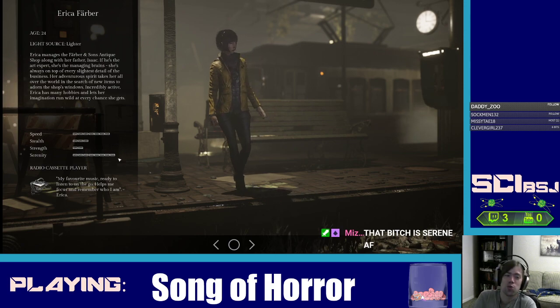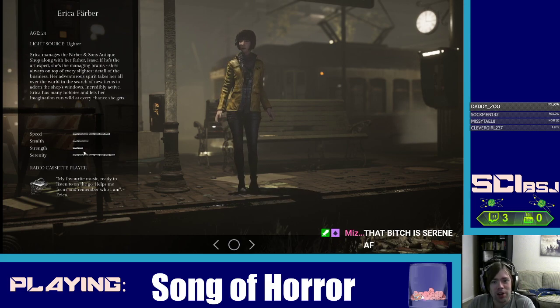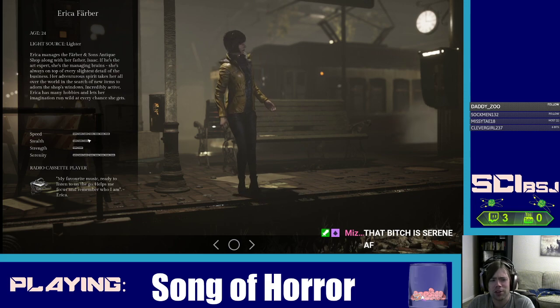I know, serene as fuck. She doesn't have much strength, though. She's got little twig arms, you know. And stealth? My God, not with those heels. No stealth at all with them heels. Speed is out of sight, though, apparently. Okay, so no stealth with heels, but plenty of speed.